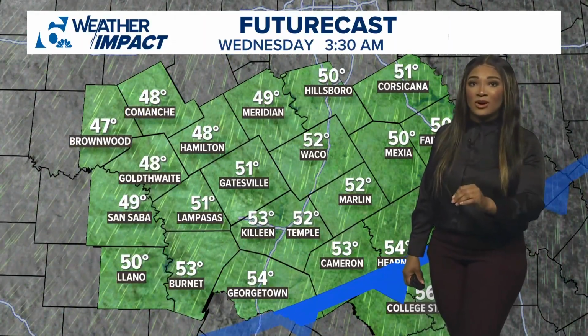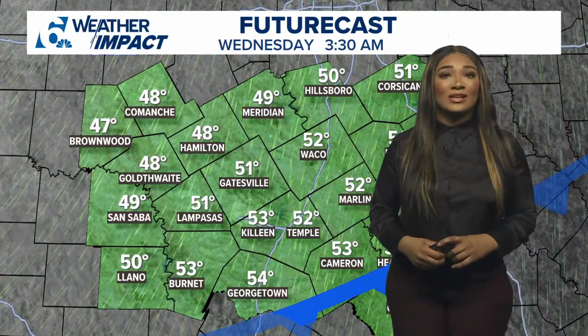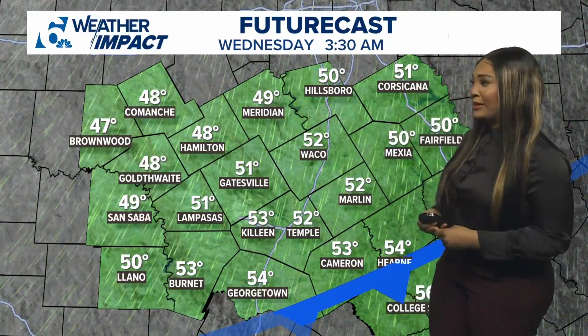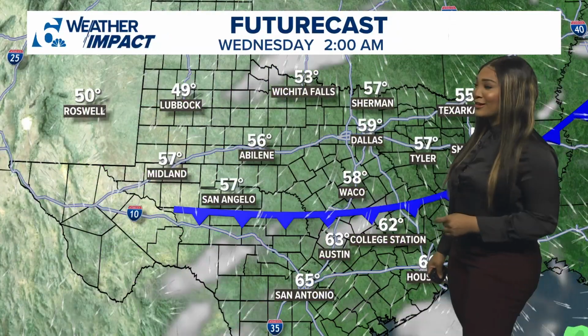Now look at that into tomorrow. As you guessed it, another cold front. So as we get into Wednesday, these fronts act like they have somewhere to be. They're not trying to be late to the Thanksgiving dinner table. Neither am I. Ready for that turkey and dressing.